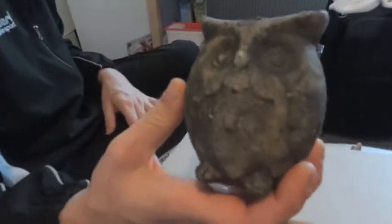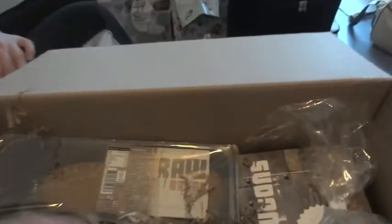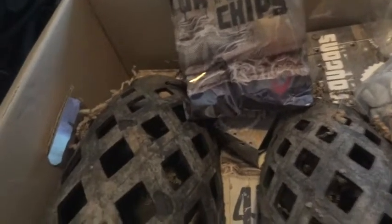A little owl. That's cute. We have some baguette. Raw bread. Cool. It's all very brown, this box. It's from a brand called Raw, I think, rather than it being raw bread. Because, like, that's called Raw as well.